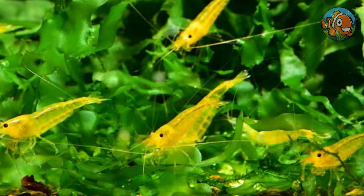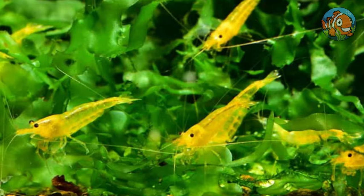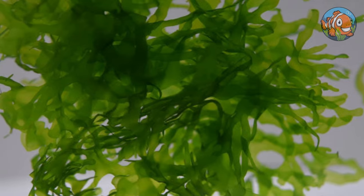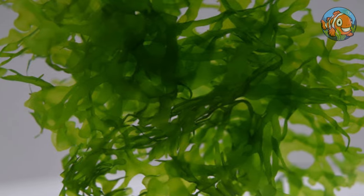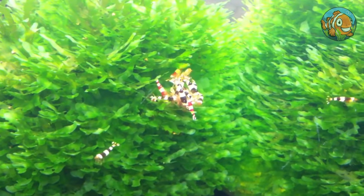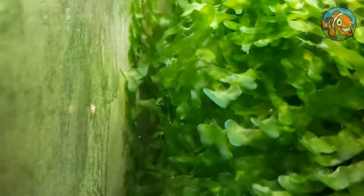It develops slowly when first introduced. Once established, though, it grows well. Subwassertang likes moderate lighting and performs admirably in low lighting. The plant also doubles up as a toxin remover. It is known for removing heavy metals, something that we know can be toxic to our prized shrimp.